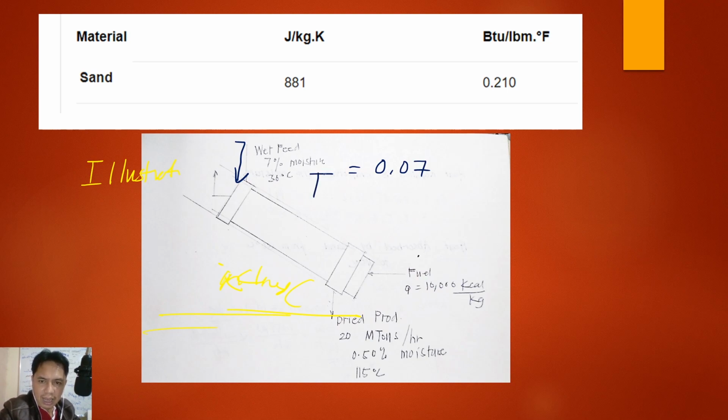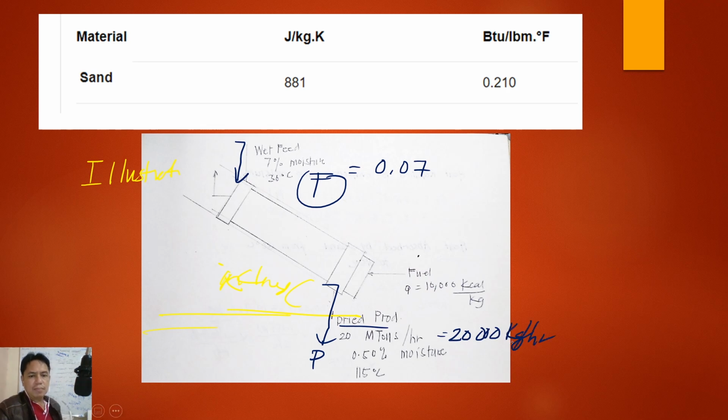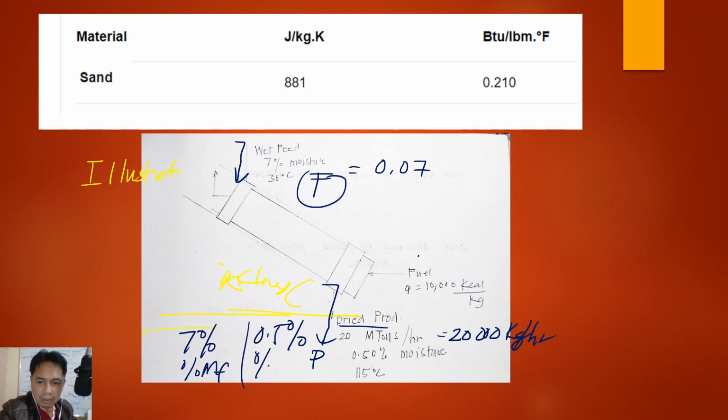If that is the feed, F, then this is the product. When it goes out here, this is already the product. The output is 20 metric tons per hour, which is 20,000 kilogram per hour, because it's in metric. And the moisture goes from 7% to 0.5%. What are these percents? This one is percent moisture of the feed, and this one is percent moisture of the product. We will be using that later.